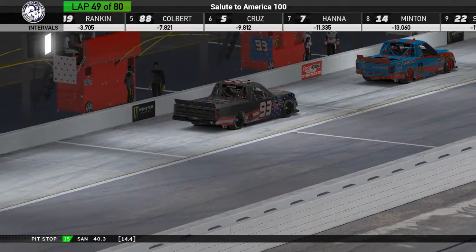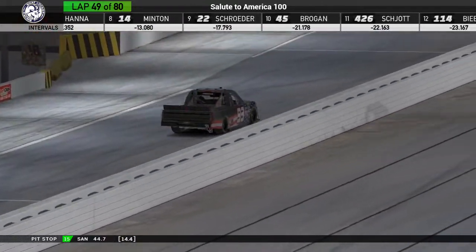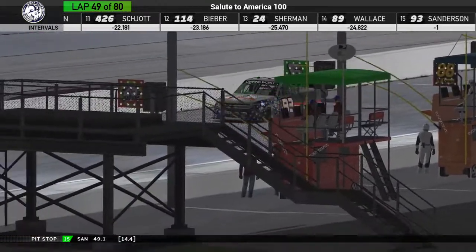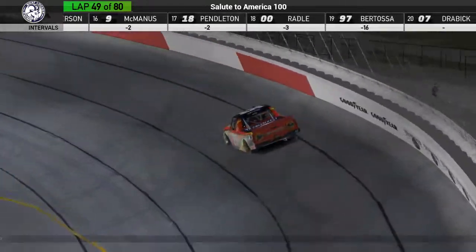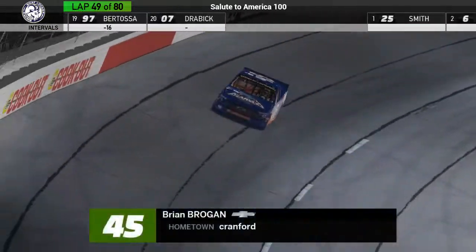Yeah, I don't see any damage. That is just a routine stop. You don't get over a 5,000 iRating for nothing. So Scott's definitely got a plan that he's working on here. That's an interesting call. And that's going to bring Brian Brogan up into the top 10.